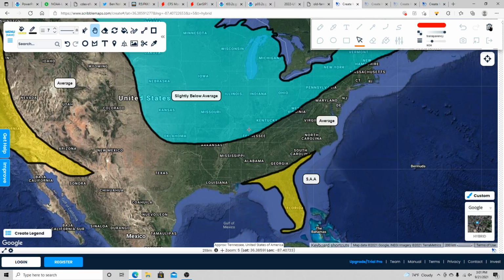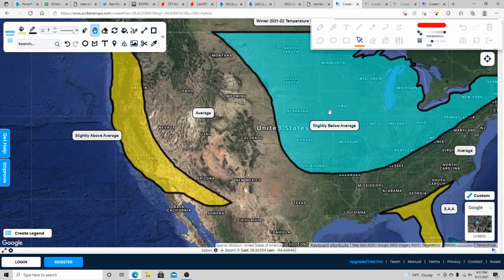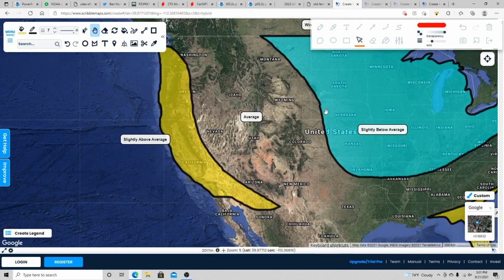But then again, every winter is different. But I definitely see that potential that parts of the southeast may see slightly above normal temperatures there. And then we also have another area of slightly above average temperatures, and that's really across most of the West Coast there, down to across parts of the desert Southwest.